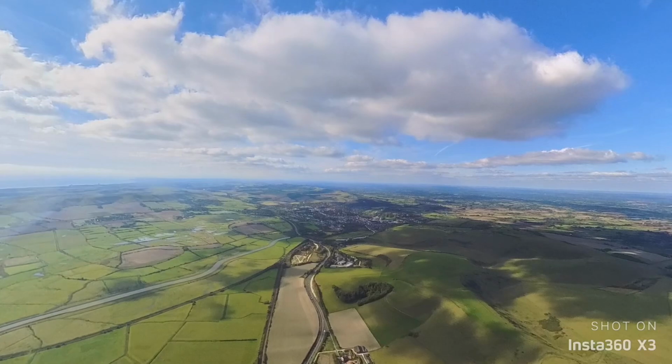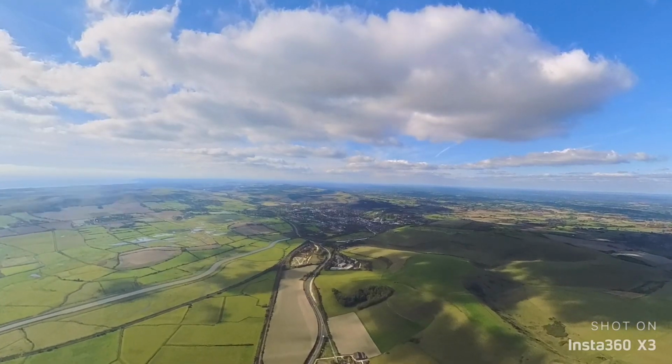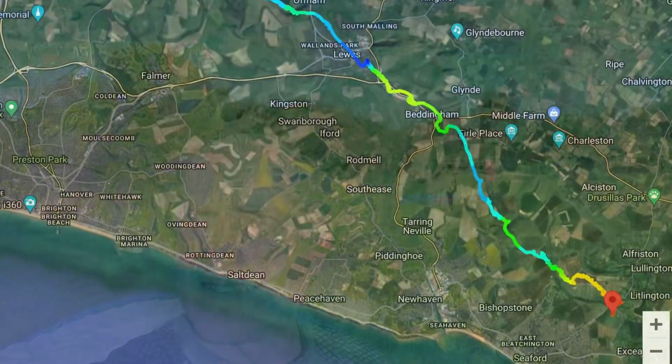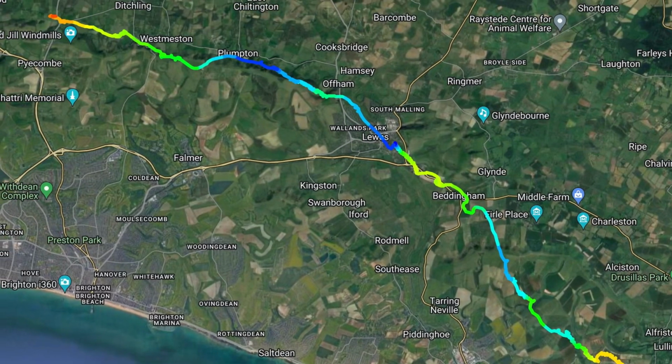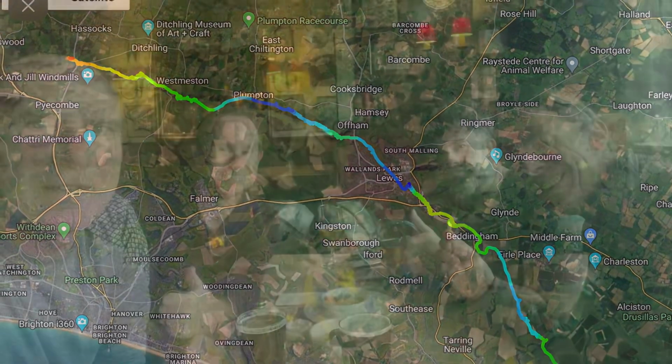Thanks to Dave for a little bit of company in the air and then finding a fantastic field to land in, almost right next to the Jack and Jill pub. So great skills there. And we were met shortly afterwards by Ian and Nico, who'd landed a short distance away. Also thanks to Mark for coming and picking us up and retrieving us back to Seaford.